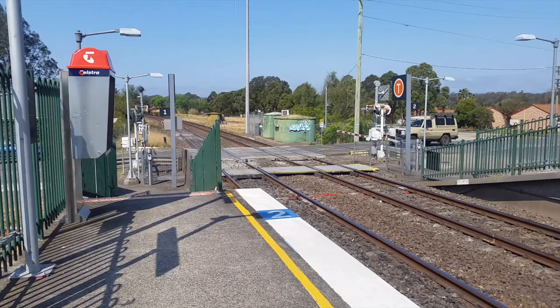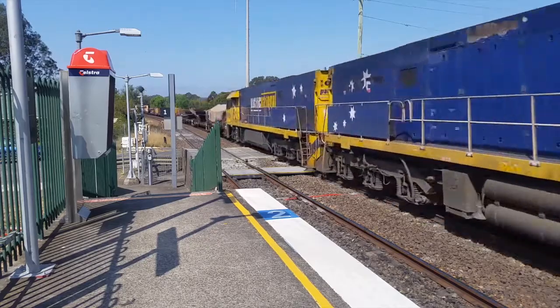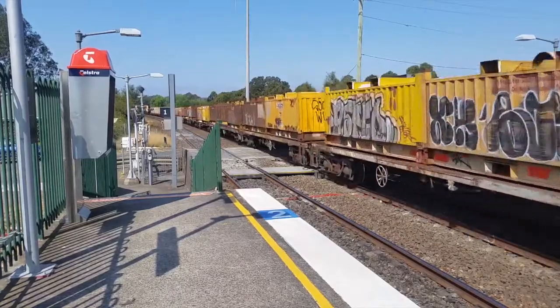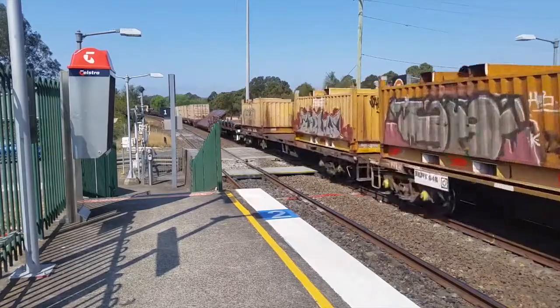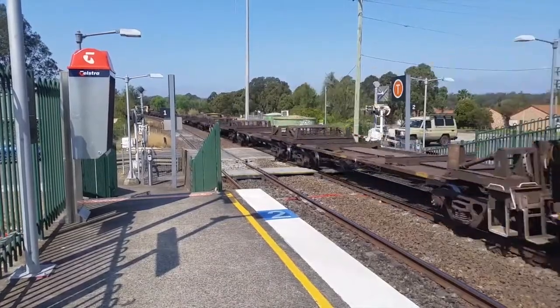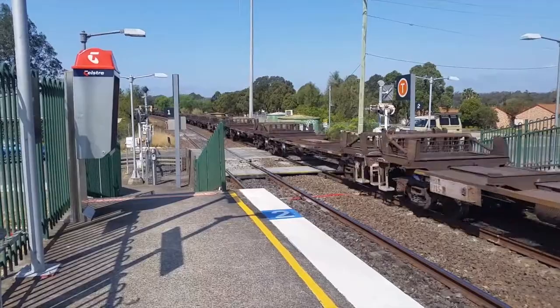It's a Menangle Wyalla. NR63. This is the Wyalla steel train going from Newcastle to Wyalla. Probably 4MY3 or 3MY3, I'm unsure.